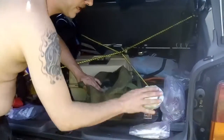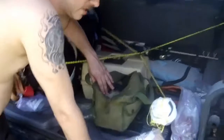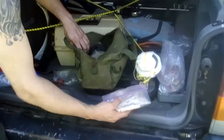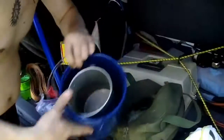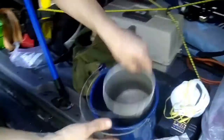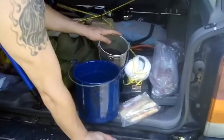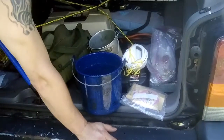I got a couple of packages of instant oatmeal in here. Now, I know a lot of people will be like, instant oatmeal, really? The fact of the matter is that this stuff will last a long time. And all you need in order to eat it is heat and water. And of course, a container, of which it's never a bad idea to have a couple. You can use this one for cooking, like my oatmeal. And I use this one for water purification.